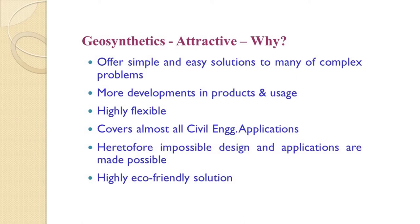Geosynthetics are highly flexible and cover almost all civil engineering applications. Geotechnical engineering is fundamental because it deals with soil and water, but it is not just that. Transportation, roads, ports, harbors, environmental, rockfall protection, landslide control. It covers almost all the civil engineering field, so you can create solutions. Therefore, applications that were impossible to design are made possible.